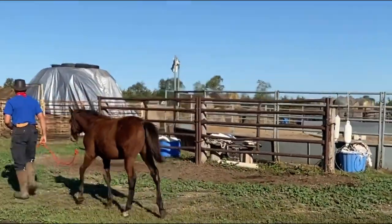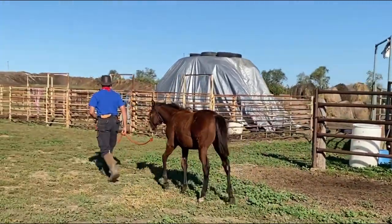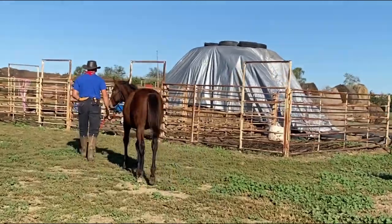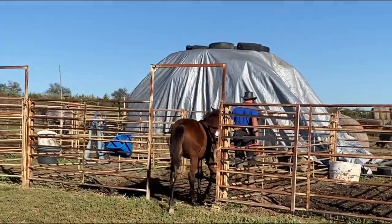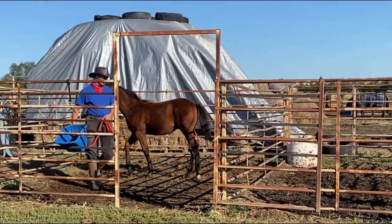Okay, I know that was a really big sigh, but tying can be kind of scary, right? They can throw themselves down, they can bang their head on the rail. A lot of bad stuff can happen when we tie them. But before we tie, we're going to walk in and out of this pen really quick. Go in and out. Again, we've talked about this in our last episode.